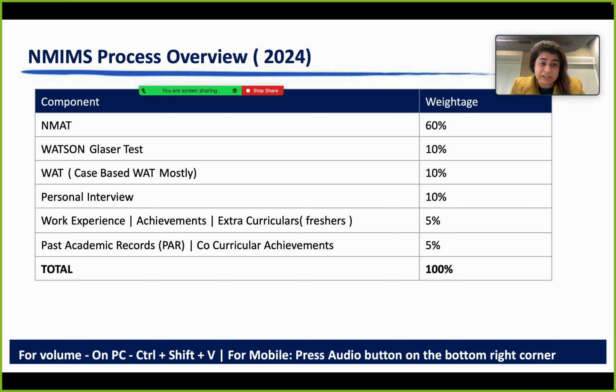Then comes the personal interview. 10% weightage is given to the personal interview. All the interviews are happening offline, face-to-face at the NMIMS Mumbai campus. For people who have been shortlisted for Mumbai and the other off-campuses also, it's one common interview. Your final selection will be based on that one interview itself.